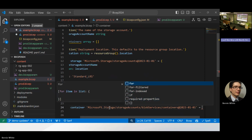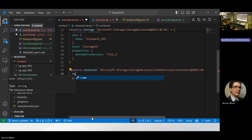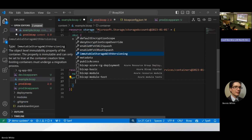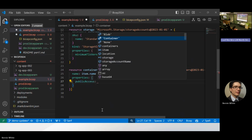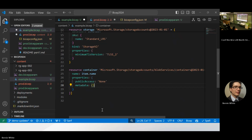This will be a prime case where we can do a for each container item in containers. Then we need a name for the container, which will be item.name, which I haven't defined yet, but we'll see that in a sec. We can then define the properties. The container will have things such as whether it has anonymous access or not, so public access, and it might potentially have additional metadata. If we want to set these properties, we can do item.publicAccess, and we'll leave it at that for the moment.